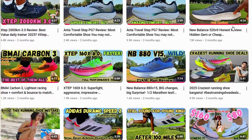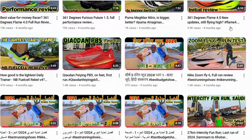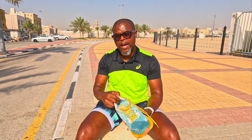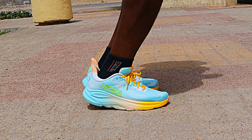The first group are those shoes that make running feel like punishment. The second category are the shoes that make running feel like a workout. And the third category are the shoes that make running feel like fun. There are very few shoes in the third category, and the Hoka Clifton 10 belongs to that group. These absolutely make running feel like fun.